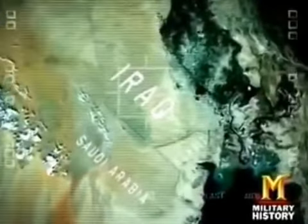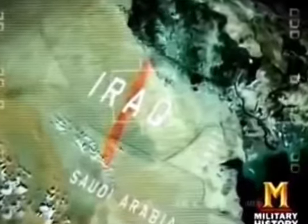Part of the ground assault will seal off the western end of the battlefield. This will coincide with a direct advance toward Kuwait City, and armored divisions racing north then east through southern Iraq in a hook that in theory will surround Saddam's army.